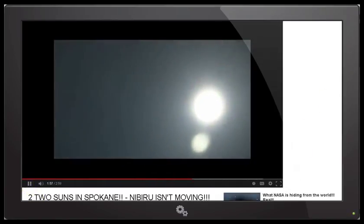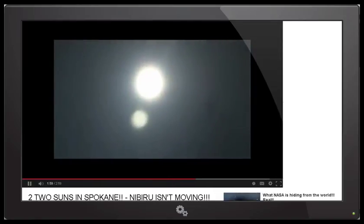See that? Moving around anywhere I want. The second sun stays stationary because I'm shooting through two panes of glass. Now, without any further ado, let's just walk outside.